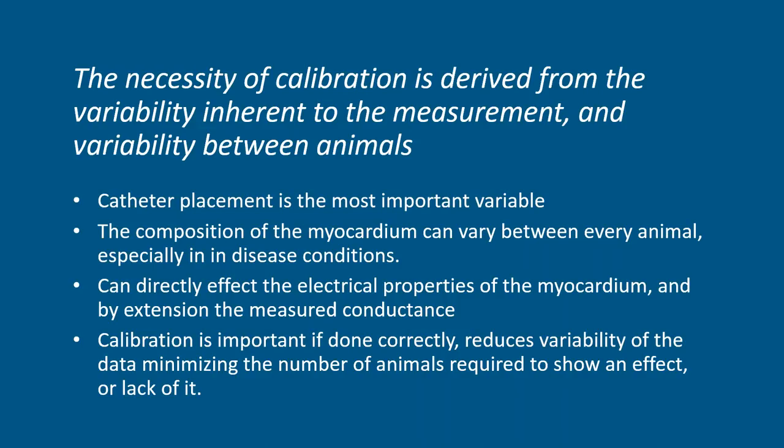The other factor that can affect the translation from volume to conductance or conductance to volume is the composition of the myocardium. We've seen, particularly in mice, that different strains can produce different values in terms of the conducting properties of the myocardium. And finally, when you apply calibration, what's most important to experimenters is that you reduce the measurement variability on top of the physiologic variability that's already present, so that we can reduce the number of animals needed to either show an effect or a lack of it.